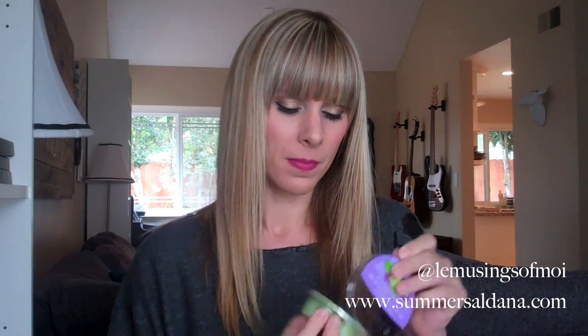Okay, the last scent is the lime verbena. And that one just smells really clean. Really, really clean. So, yep, I already have a bunch of these in other scents, and they work really well. I think the scent will last up to a week, which is pretty good.